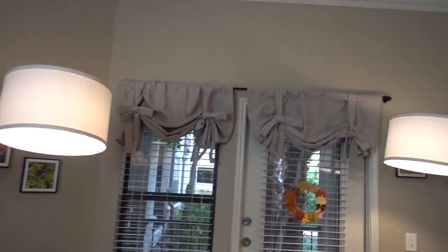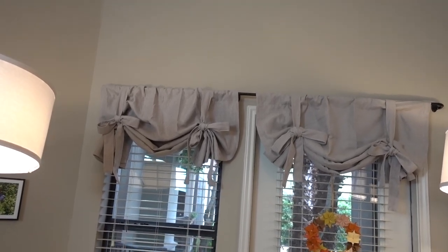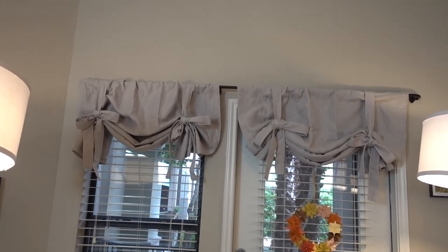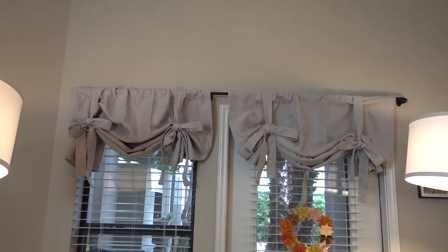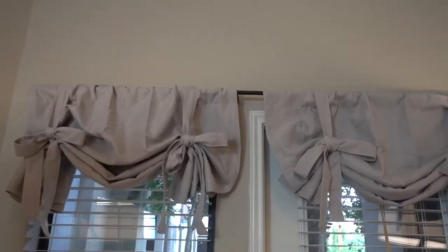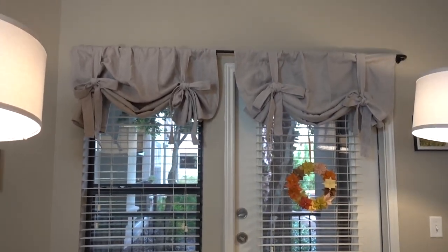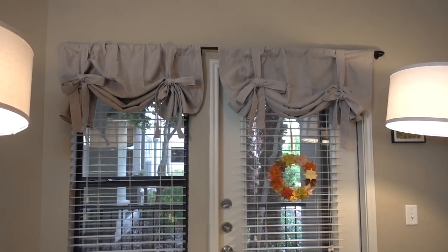I got these on Amazon. They were really inexpensive. And I also got the rod on Amazon. It's really easy to put up there. And I actually got two, but I figured out I only needed to use the one, and then I could just split them up like that. So it's one rod, and then the two toppers stay in their designated spaces. I'm pretty happy with it.